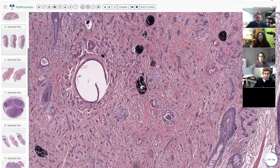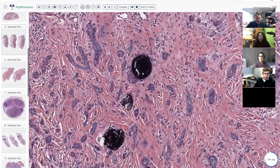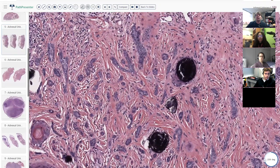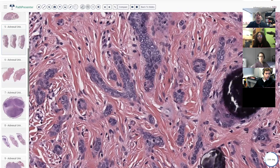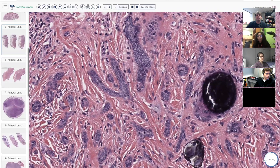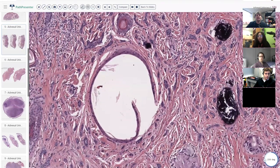These things that look black are actually calcifications. They didn't show up quite right on scan. They look black, but they're actually purple calcifications. And then we see these little thin elongated cords and islands of basaloid cells that have kind of uniform cytology. They all look like each other, don't look very atypical. There's a dense collagen-rich stroma. There's some cysts filled with keratin.